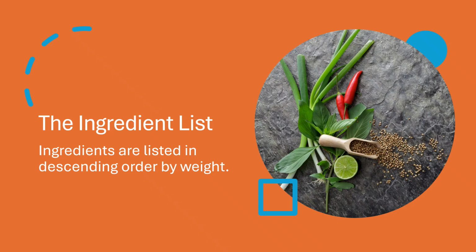Common added sugar names include high fructose corn syrup, cane sugar, maltose, and dextrose syrup. More ingredients do not automatically mean unhealthy, but highly processed foods often have longer lists. A key takeaway is that it is important to choose foods as close to their natural state as possible.